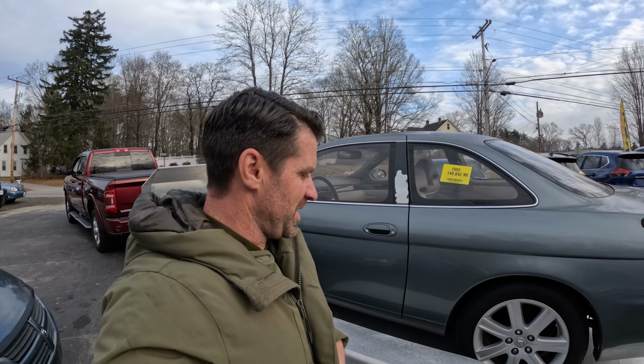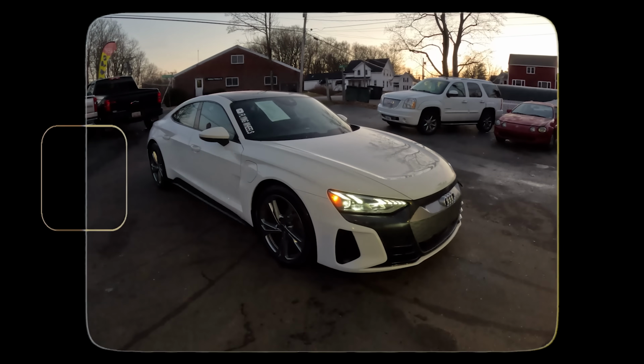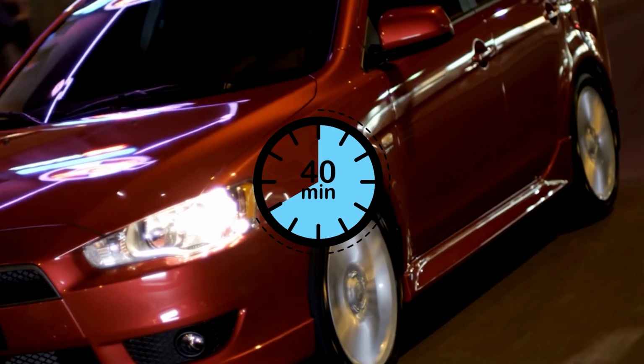A few moments later. All right, we are back at my shop. The SC400 is here. The Audi E-Tron is back at my shop. So we wasted a trip, like 40 minutes there, 40 minutes back. I could have had one of the cars I bought there back here. So we're wasting trips now. The car was such a waste of my time.